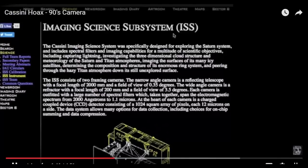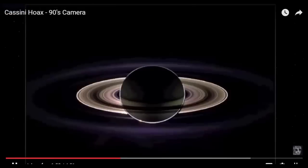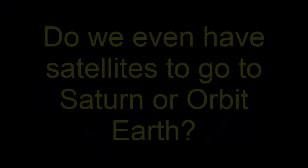It's conveniently called the ISS as well, the camera on board this thing. But somehow, magically, Cassini, what are they getting, app updates around over there? Updating that camera from the 90s?